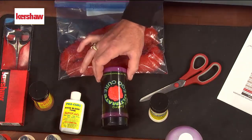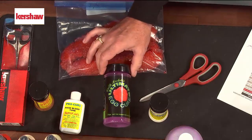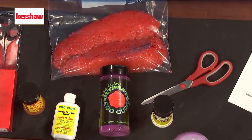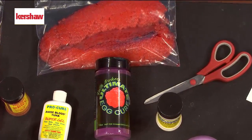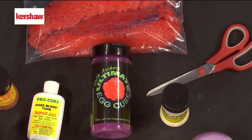So this is the Keith Amron, or excuse me, Archer. I'm going to get killed by both of them. The Ultimate Egg Cure has become very, very popular for a number of different reasons. Archer's cure has been famous long before he was commercially making the stuff. So does it just really fall down to having multiple different flavors in that particular fishery?